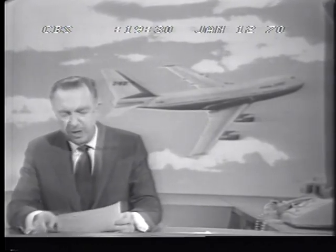And the plane was 3 hours late because of last-minute engine trouble and a familiar old bugaboo, runway congestion in New York. Back in this country, the government's still putting the Boeing 747 through the hoops before it is finally approved for regular service. Terry Drinkwater has that story.